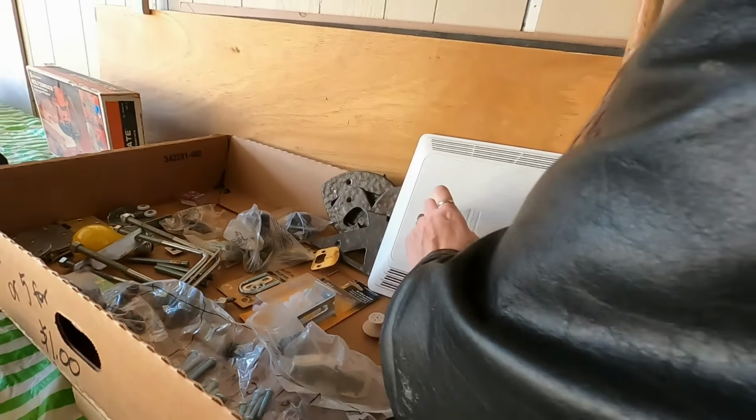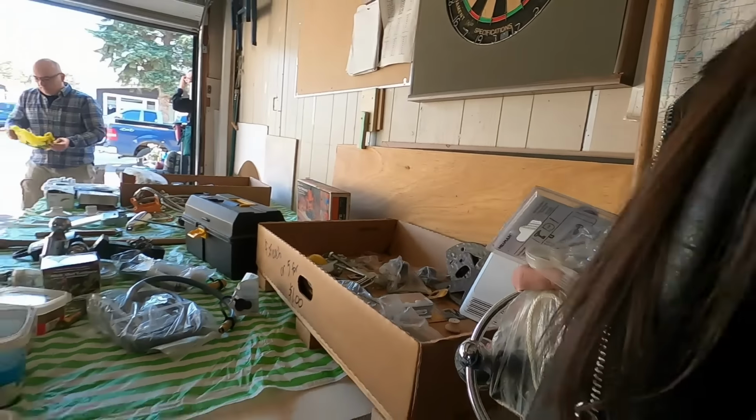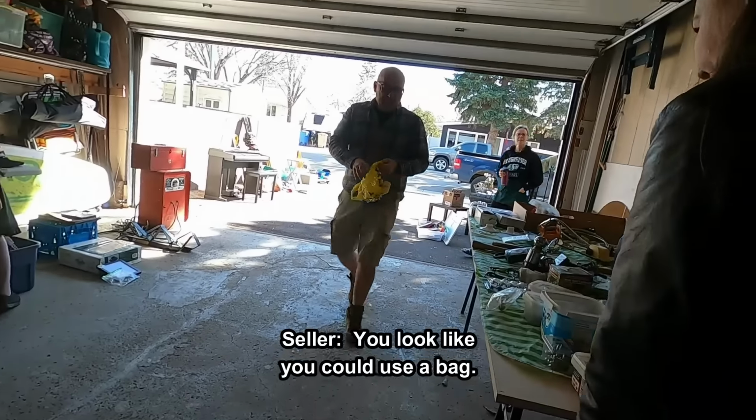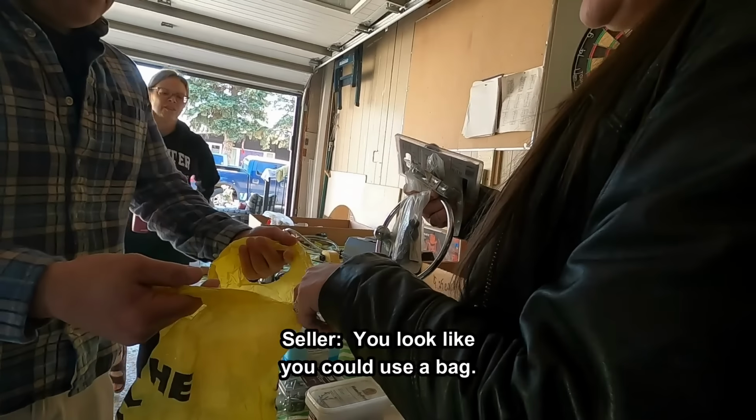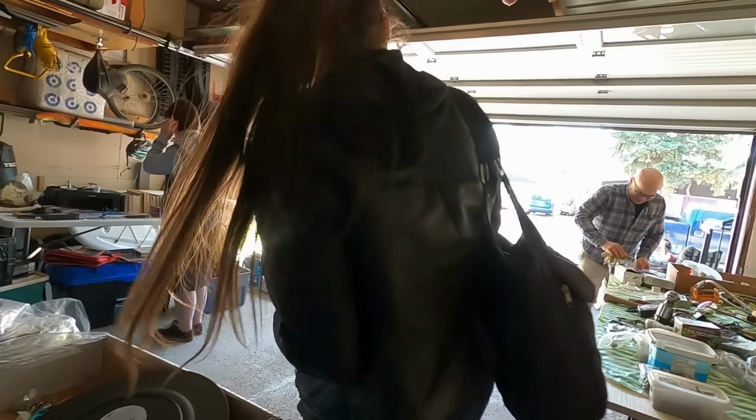We have this, even though I covered up the fan. Looks like you could use a bag. Oh, do you have lots? Because I have reusable ones if you think you want to save that for someone else. No. Okay. Take it.